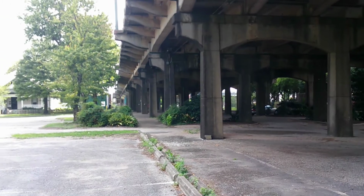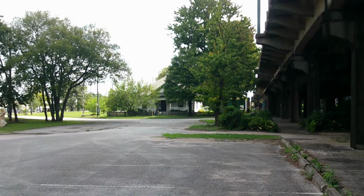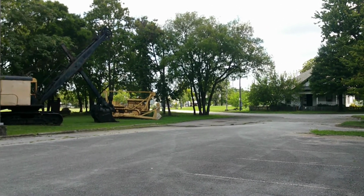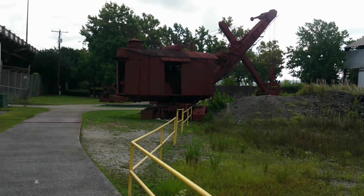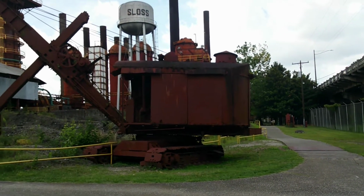Sloss's slag pits also affected First Avenue North, which runs right next to the Sloss furnace. In the 1920s, molten slag from the furnace would overflow onto the road and disrupt traffic. The road was then raised to keep this from happening. The road also has large shoulders so that people could park safely to the side and watch the iron and slag being poured from the furnace.